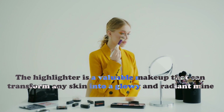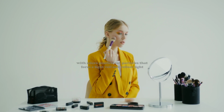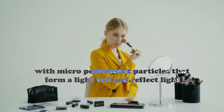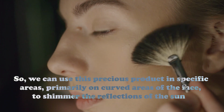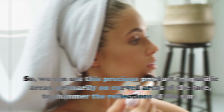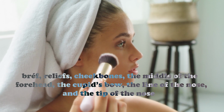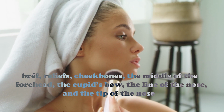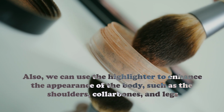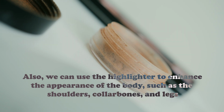The highlighter is a valuable makeup that can transform any skin into a glowy and radiant one with micropearlescent particles that form a light veil and reflect light. So, we can use this precious product in specific areas, primarily on curved areas of the face, to shimmer the reflections of the sun, brow bones, reliefs, cheekbones, the middle of the forehead, the cupid's bow, the line of the nose, and the tip of the nose. Also, we can use the highlighter to enhance the appearance of the body, such as the shoulders, collarbones, and legs.